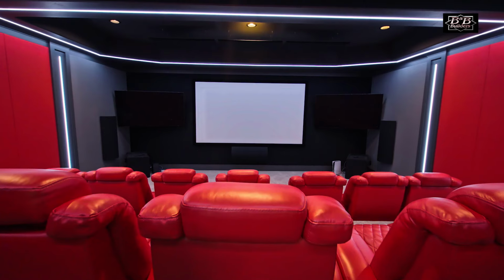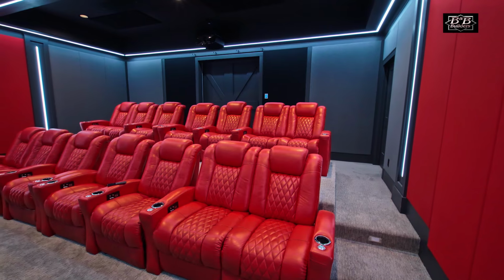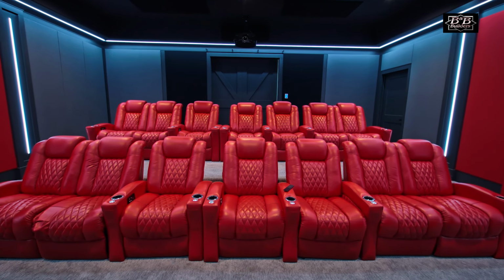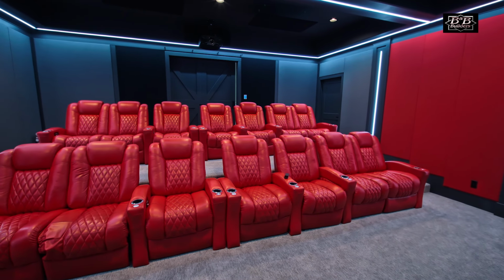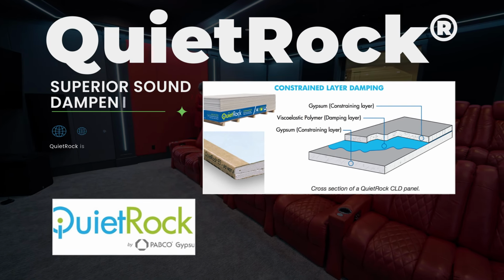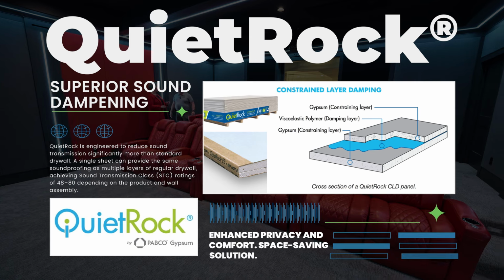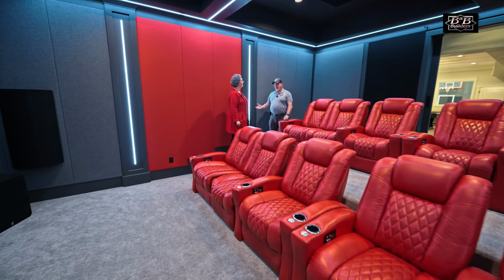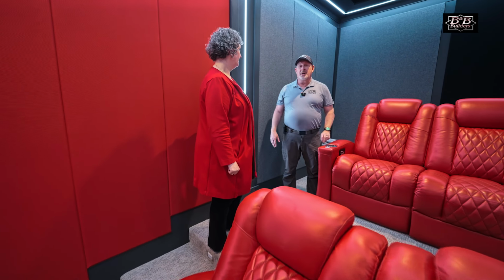So let's come in and talk about it. The first thing that you notice in a theater room, and as you're thinking about building a theater room, is the sound completely changes when we walk in this room. One thing that we did when we did this theater room is we used what they call QuietRock. So instead of regular drywall, they have a special drywall. It's equivalent to a 5/8 sheet of drywall, which is a thick drywall anyway. Correct. We use 5/8 in all of our houses, walls and ceilings, which is not typical for a lot of builders.